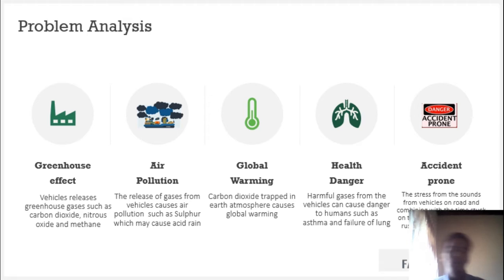As we know, modernism and advanced technologies come with heavy consequences. The demand in the transport industry causes the number of vehicles to increase exponentially. This causes abnormal traffic, especially in the city during rush hour. Studies show that vehicles release gases such as carbon dioxide, methane, and nitrous oxide, which can cause the greenhouse effect.